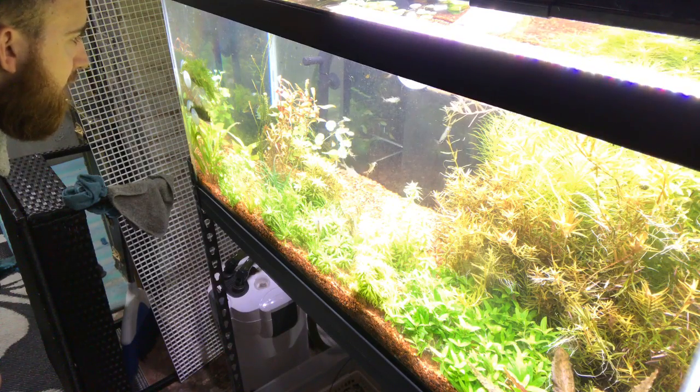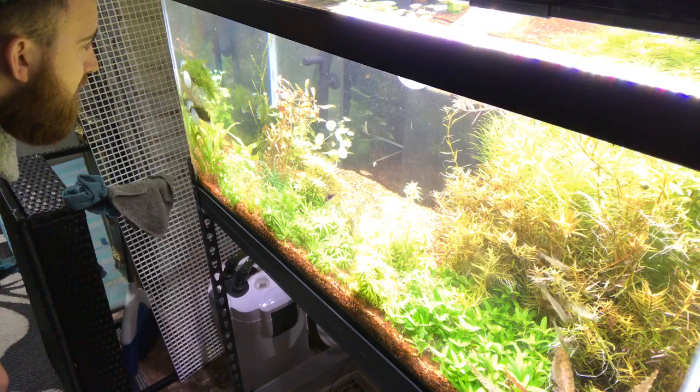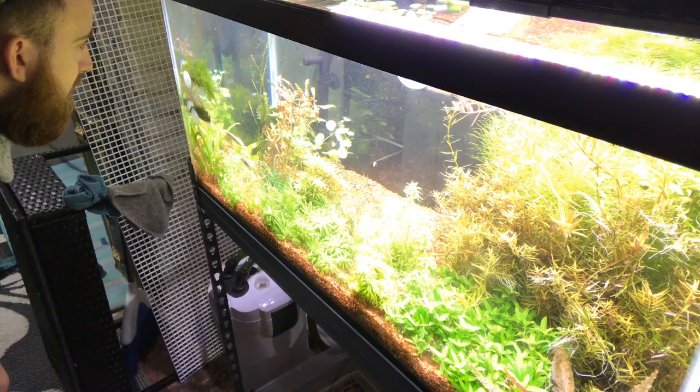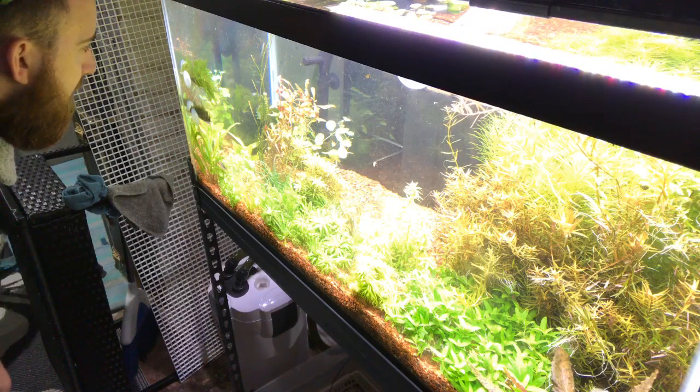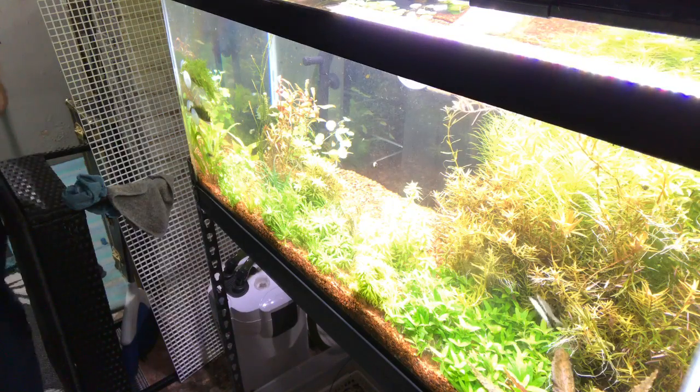This little guy's going in there. He's eating some stuff, but I don't know if it's algae. Kind of looks like it, maybe. Eat that stuff, buddy. All right, let me get the rest of these plants, because I got to get them in here and get this done.